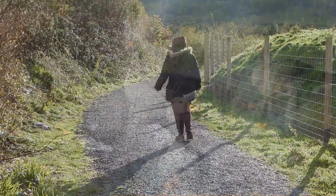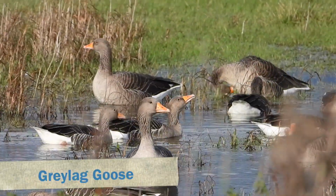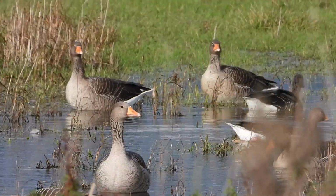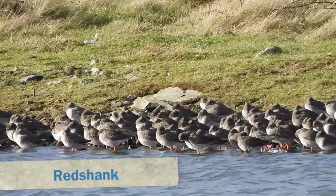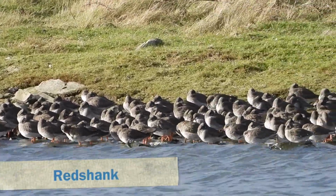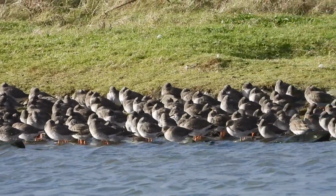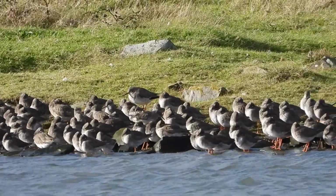The second hide wasn't quite as fruitful, with just a small pool and a large group of noisy greylag geese. So we moved on to the third hide, which was much better. Looking out onto the water, there was a massive amount of redshank, all roosting because it was high tide. Look at how many there were, there must have been hundreds of them.